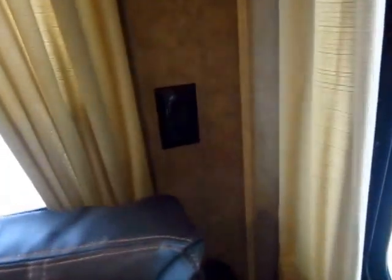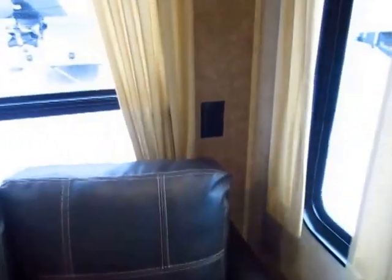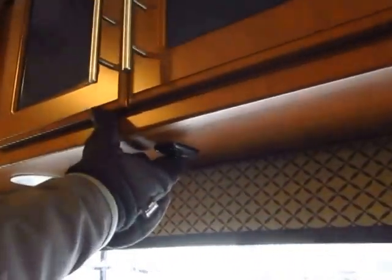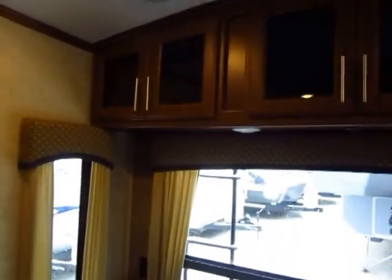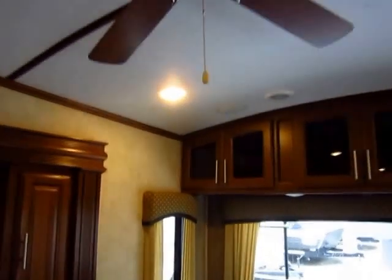Now the rear wall, you will find extra power outlets. That's a very nice feature. You'll also find extra LED lights. And what I do like is all of your interior lights just have easy access switches. You don't have to go searching around for light switches. You don't have to push a button to turn off every single light.